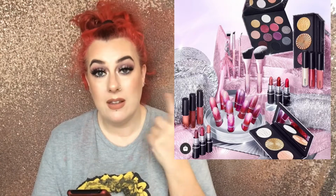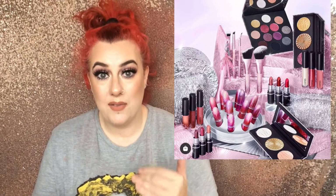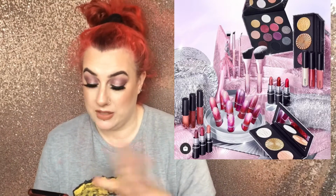This is bomb.com. The lipsticks are beautiful, the highlighter sets are beautiful, the brush sets are beautiful, the palette is beautiful, and I just want all of it. But I'm going to tell you how I'm going to get some of it. In Boots, if you collect your Boots points, you can save up and get stuff. I think I'm about £3 or £4 away from saving enough Boots points to get something from this collection.